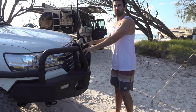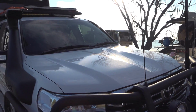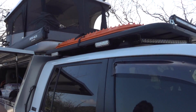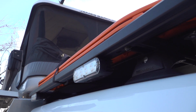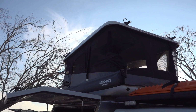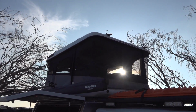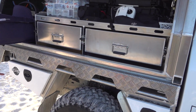Great Whites, the 90-watt single LED chips. The Thunder light bars on the roof as well, little LEDs, and these are a new little product as well, little Thunder slimline floodlights. They're pretty groovy. We run the James Brown on the roof. It's quick and easy, it's comfortable, and we're off the ground. That's the best part about it. We've got an ARB compressor in here, water tank, rear drawer under the tray.